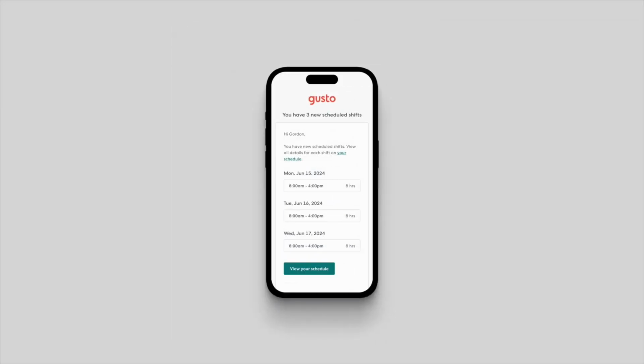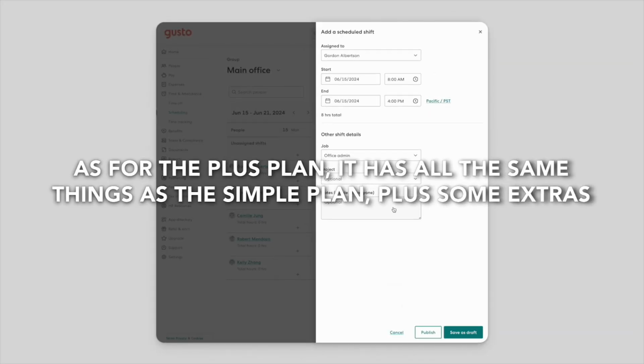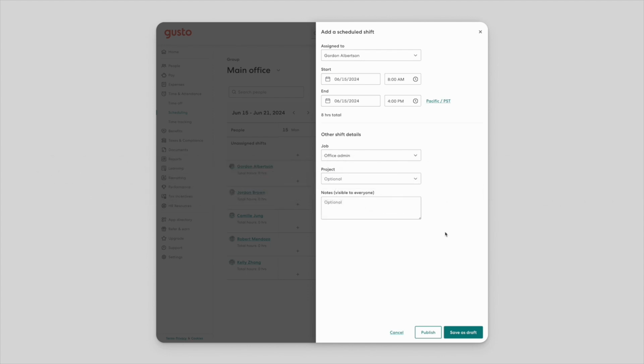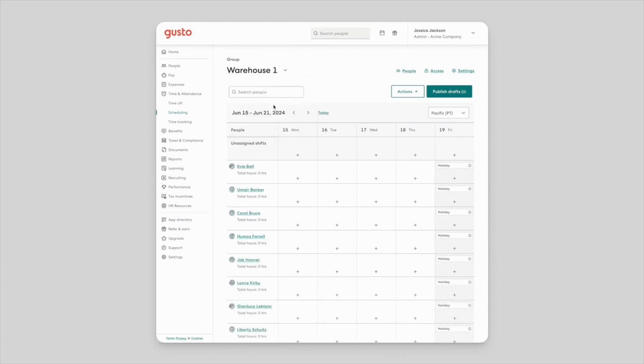Oh, and they can work with other tools you might use, like time tracking or accounting software, to make your life a lot easier. As for the Plus plan, it has all the same things as the Simple plan, plus some extras. You get next day direct deposits, a calculator for paid time off, a time tracker that employees can use right through Gusto, a project management tool, performance reviews, and ways to gather feedback from your workers. They also offer priority support and HR resources, but that's an extra $6 per employee per month.